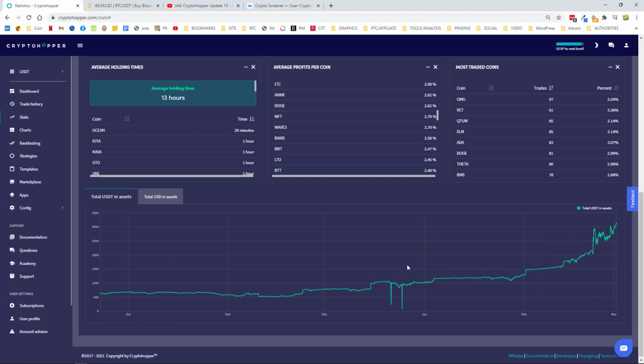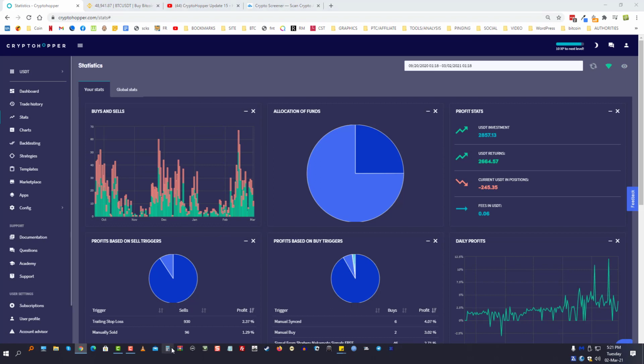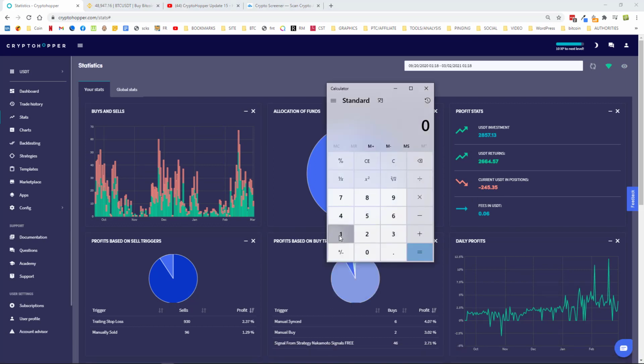So how many times have I added funds and how much did I add in total? Let me get the calculator out. I'll try and remember each time. I added 150 in Bitcoin, then I added 156 in Bitcoin, then I added 563 of Ripple, and then I added another, I think it was 174 in Ripple about a week later. So I've added around this, don't shoot me if I'm wrong, guys, I've added about $1,000 in the past couple of weeks.